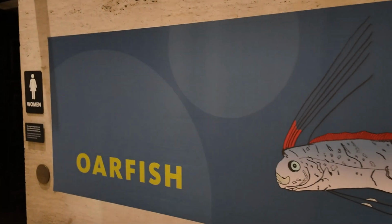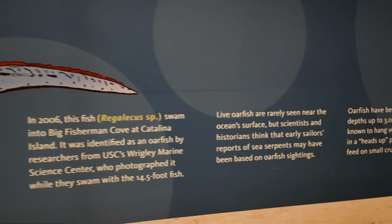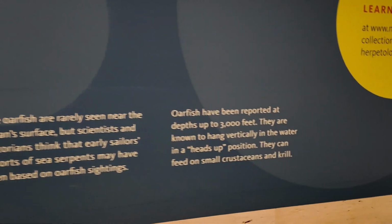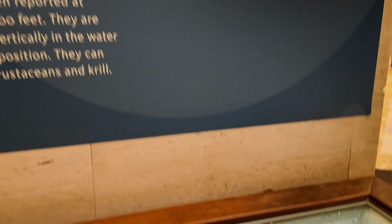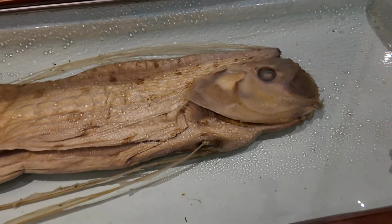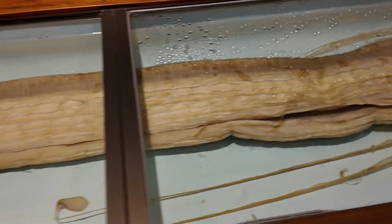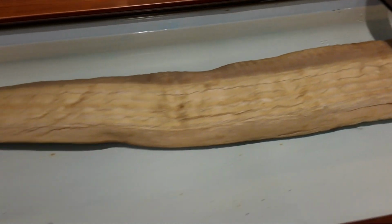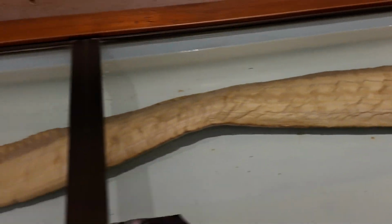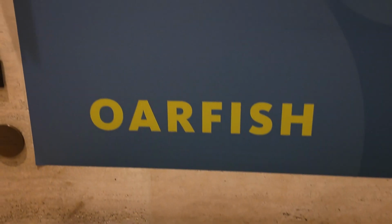There's a crazy oddity called an oarfish. So in 2006, it was caught off of Catalina Island. This thing is ginormous, flat. That is one creepy, ugly face. Yeah, his body is long. I'm guessing he's at least 12 feet, 13 feet long. Now that is a weird fish.